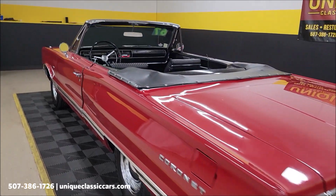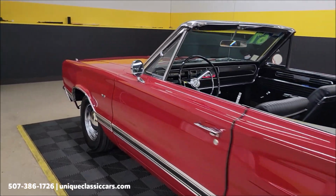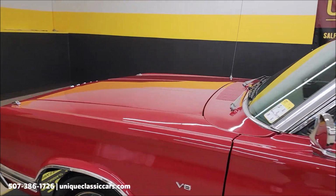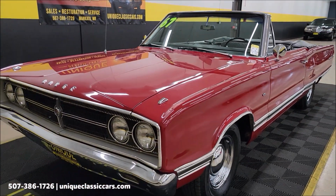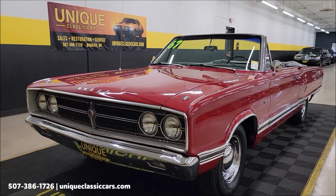Nice sounding, a little rumble coming out of that. Let's check out this engine bay. Then we're going to check the convertible top going up and down, the condition of that, and we'll have Jason take it for a drive.